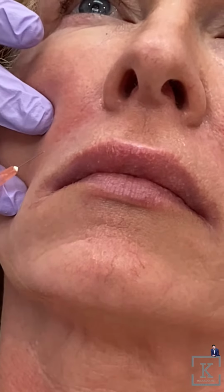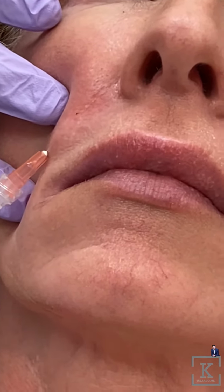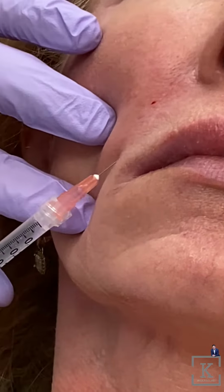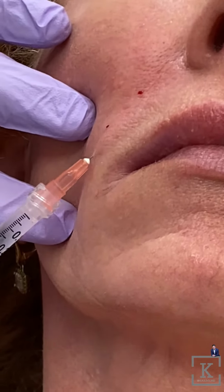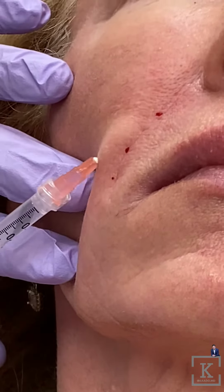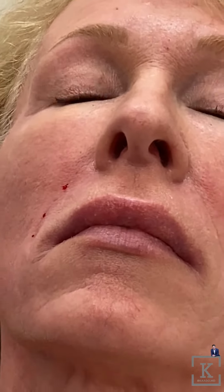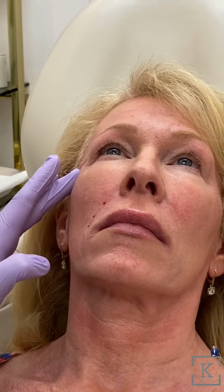And then later I'm gonna just inject the more superficial lines. You see there had been some loss of volume there, so we're targeting it. So with time, it would be good to just target these areas, or maybe here to help lift, or the temples to just help lift the area a little bit more.